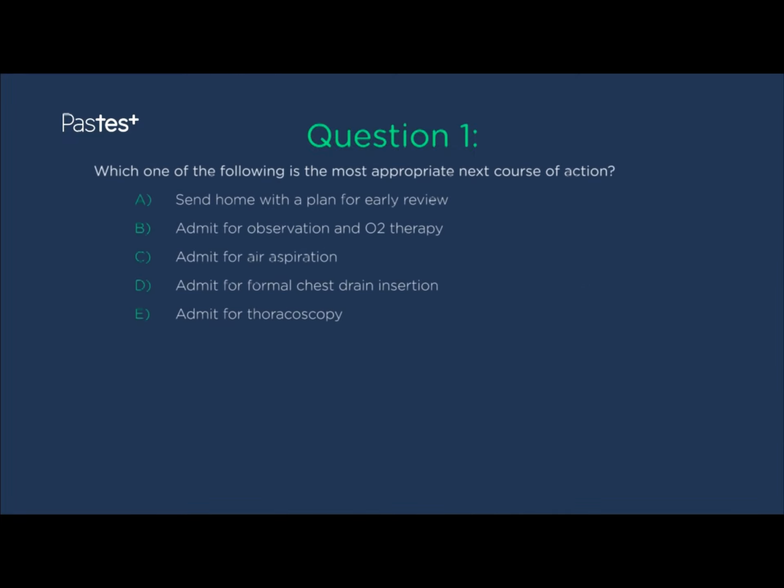My question to you is, which one of the following is the most appropriate next course of action? I'll give you a minute to think about that. So if you chose send home with a plan for early review, you were correct.